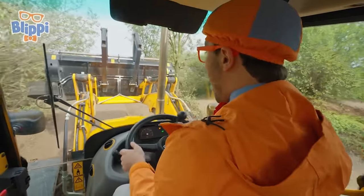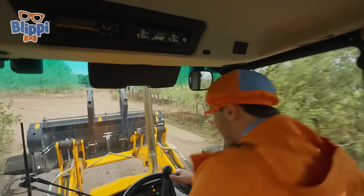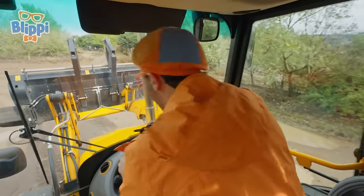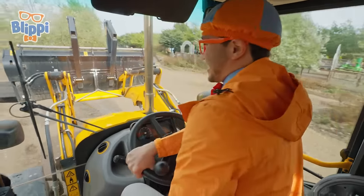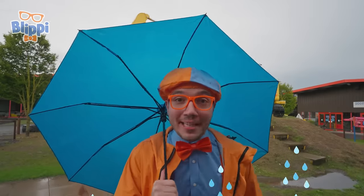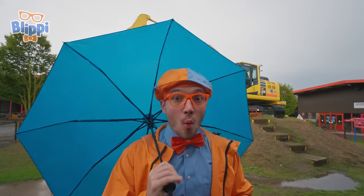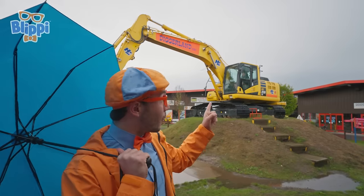Whoa! Whoa! Yeah! Yeah! Whoa! That's pretty fun. Whoa! It's really raining now, which means we get to have lots of fun in the rain and the mud. Whoa! And look at what it is!